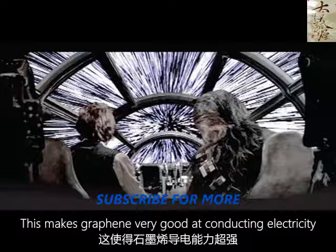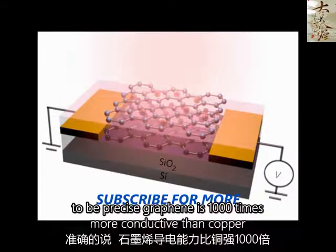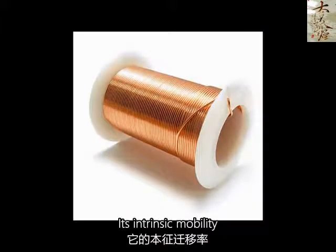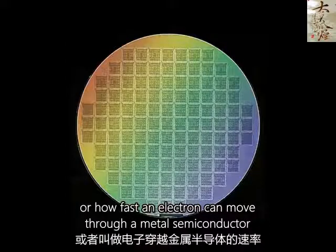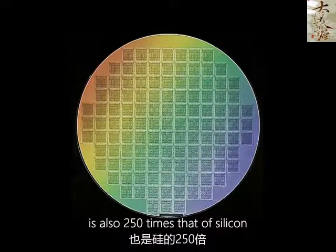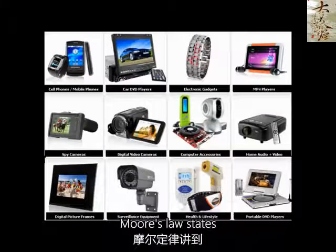This makes graphene very good at conducting electricity. To be precise, graphene is 1,000 times more conductive than copper. Its intrinsic mobility, or how fast an electron can move through a metal semiconductor, is also 250 times that of silicon. Today, silicon is the premier material used throughout the world in the production of semiconductors for electronics.